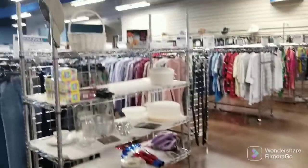I do pick up a couple items here as well, obviously, because I'm filming a clip from it. But that's the new rack that gets put out. That's how they put them out at these thrift stores.